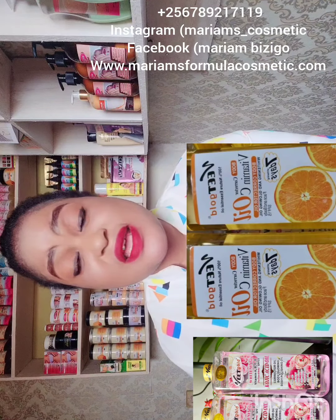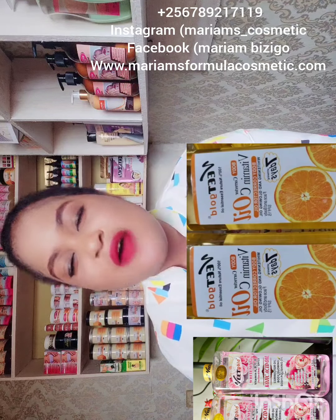This vitamin C Veetgold oil, thumbs up, producer, you did a very good job with the vitamin C Veetgold oil. I give you credit. Yes, producer, when it comes to the vitamin C Veetgold oil, you did a very, very fantastic job. Okay, because this is oil that you apply on your skin.